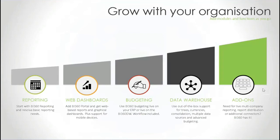Now, with our BI 360 suite, it can grow with your organization. So what do I mean by that? I mean basically you can add modules and functions as you grow and as you go. All of our modules are independent, therefore you can start off with our reporting module and grow to add our budgeting, data warehouse, or any other of our add-ons. The price point stays the same whether you buy now or later.